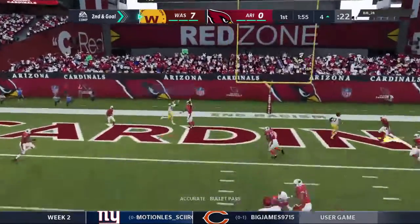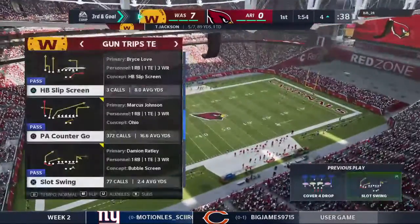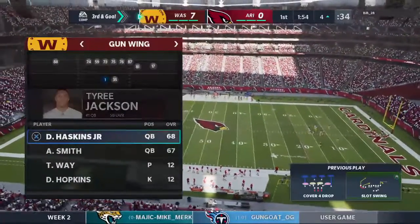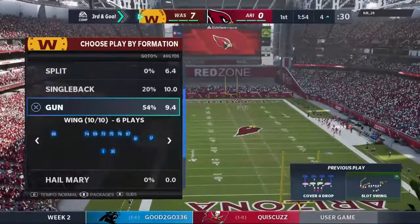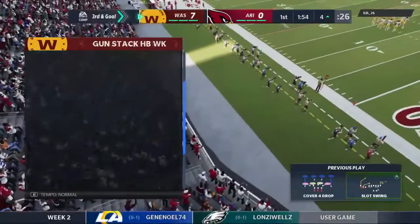From the gun, it's Jackson. To the goal line, but it's incomplete. They were looking for Johnson that time, but now it's 3rd and goal. That's a nice job there because you've got to play the ball, not the man when in coverage. That'll keep you away from a lot of needless penalties, and he's able to knock that one away.